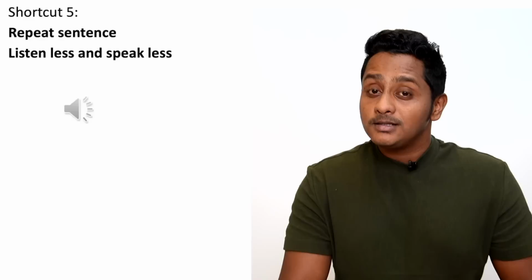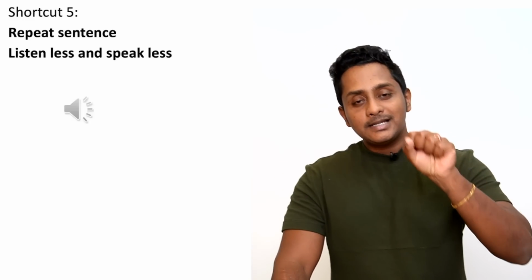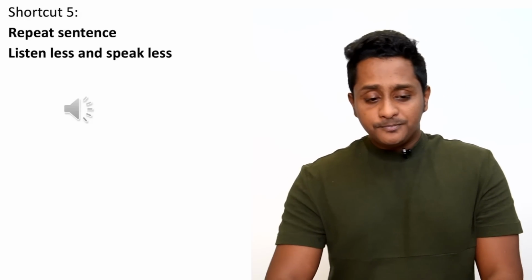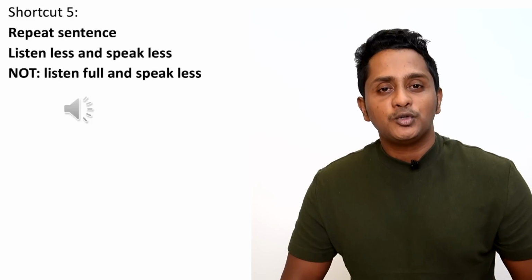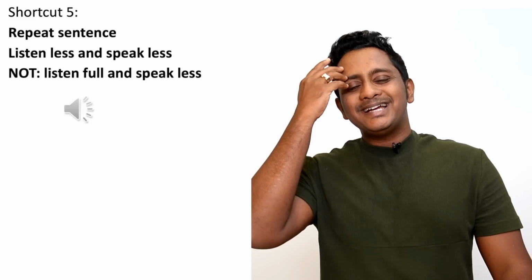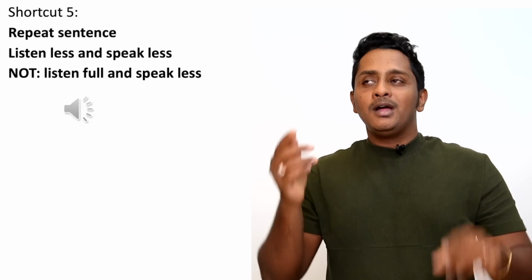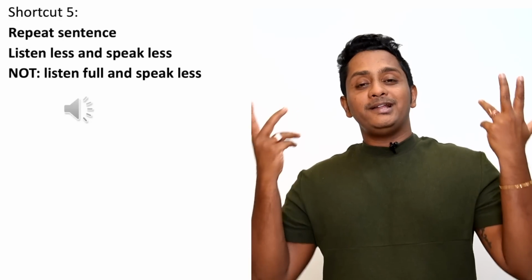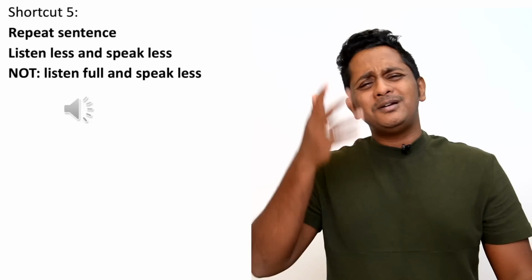We will go to shortcut number 5, repeat sentence. Listen less, speak less. It's always good to listen less. No, Nakul, I will listen to the full audio and then I try to implement what you told. Speak 50-60%. Hey, it's scientifically not possible. You already poured in all the data here. 10 words are sitting, no space. Only 5 words can fill. You already listened to 10 words. Now you try to speak 6 words. Not possible. Try it, man.